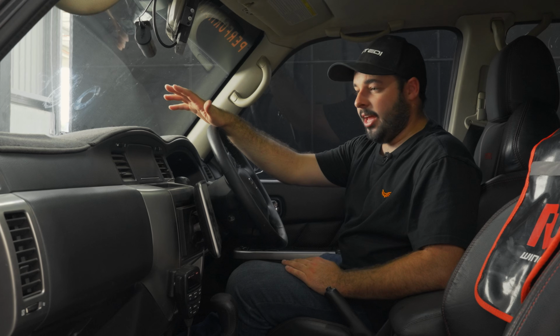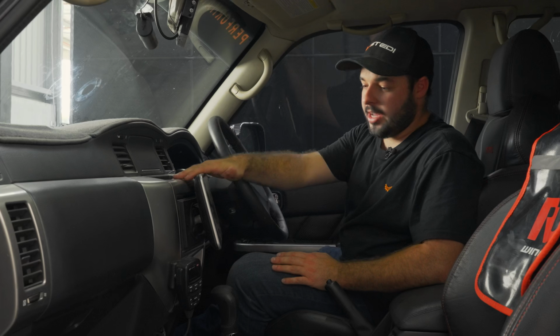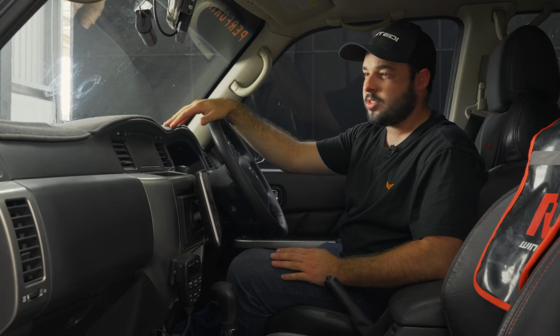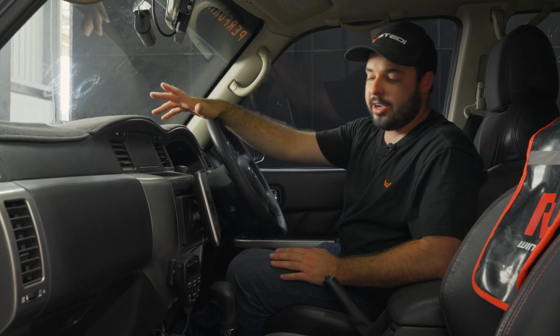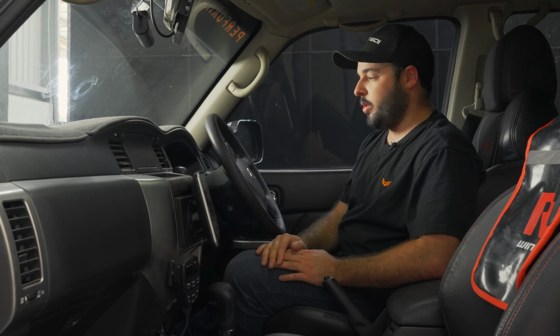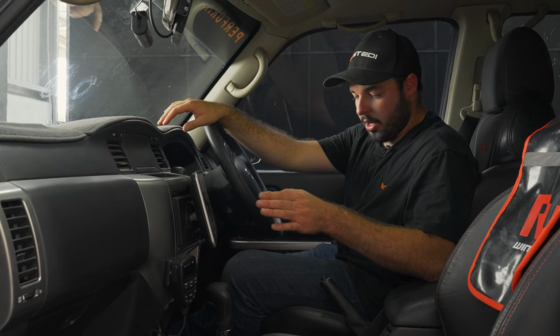So inside the cabin, it's clean, but it's still got absolutely everything you need. So it's got an aftermarket head unit, a couple of speakers have been chucked in the door, so on long travels, you know, going up to Cape York, etc., you can have the music going. Steering wheel controls obviously all still work with this head unit. It is the 5-speed auto.